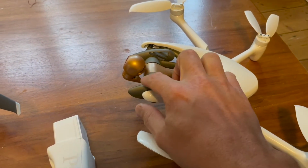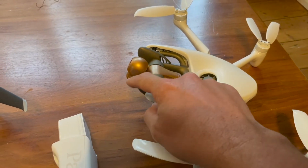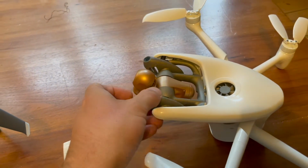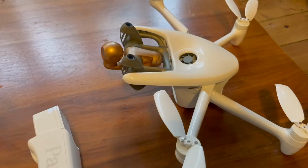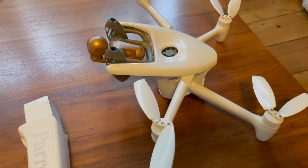But if you're using it for free flight and you are flying near objects, then that might be something of a concern. But it's an interesting design again, but from a functional point of view, and we'll see as we get more flight time with it. So we wouldn't normally operate in the rain at all.